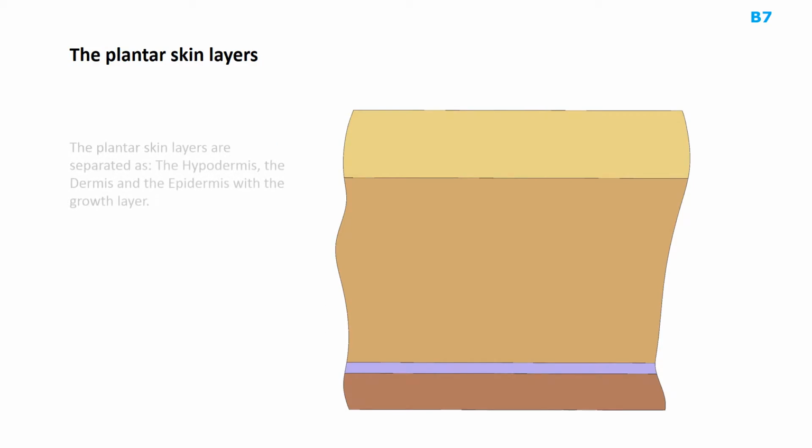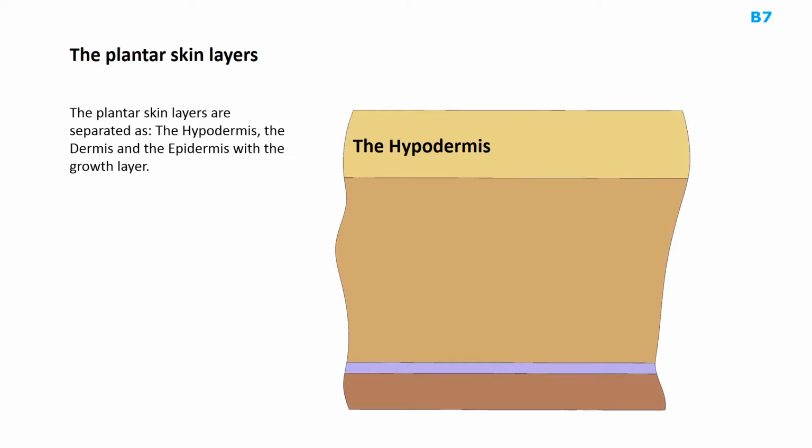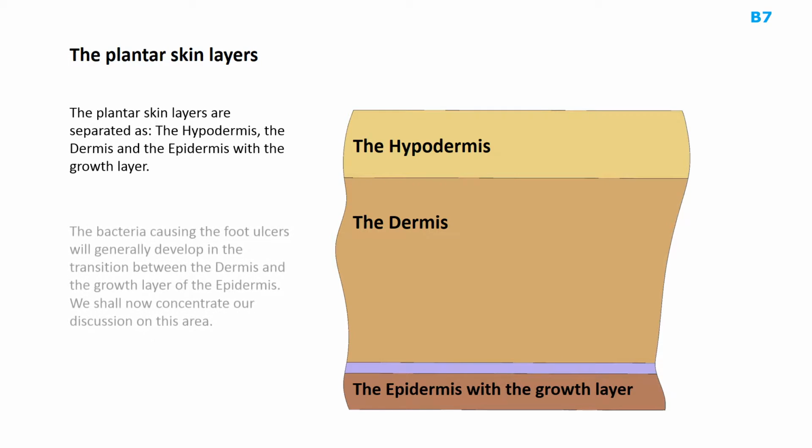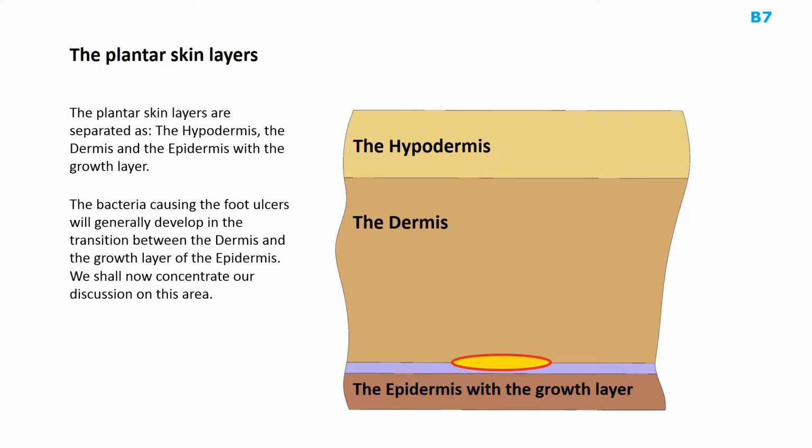The plantar skin layers are separated as follows: the hypodermis, the dermis, and the epidermis with the growth layer. The bacteria causing the foot ulcers will generally develop in the transition between the dermis and the growth layer of the epidermis. We shall now concentrate our discussion on this area.